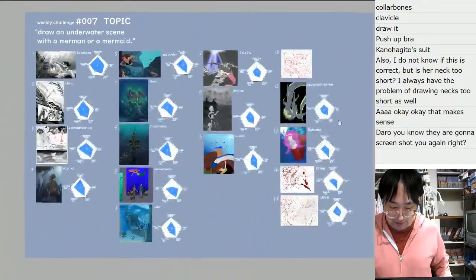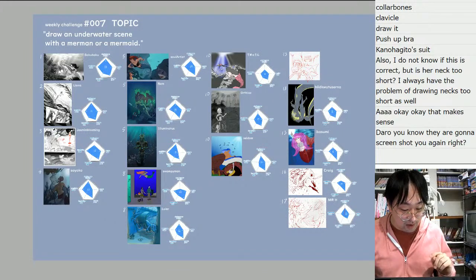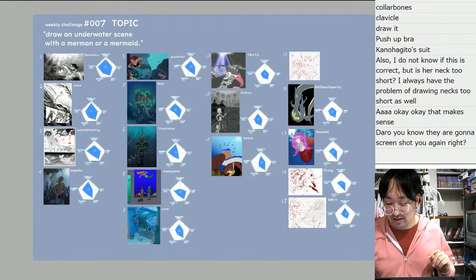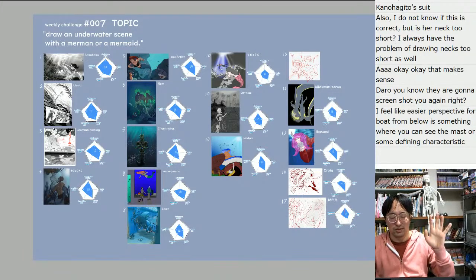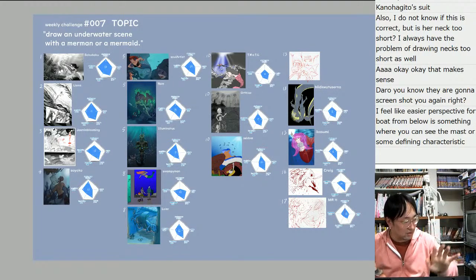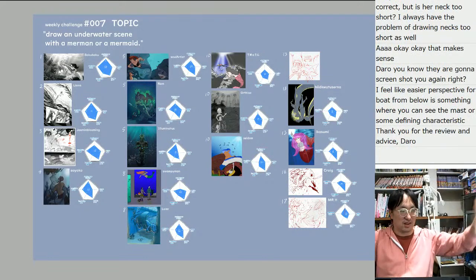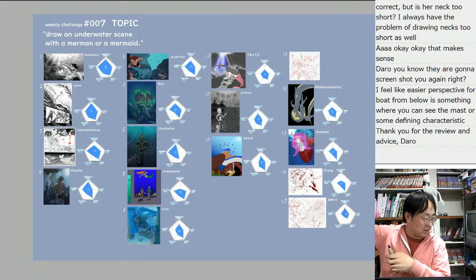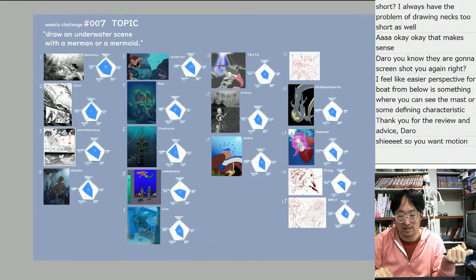So that's about it for this week's weekly challenge. Next week's challenge is to draw a person riding a bicycle. I'm not really sure if I should say this, but I'm gonna say it. I want the person riding the bicycle to rotate the pedals. I don't want them having their legs in midair like when they're on a hill. You don't really have to turn the pedals, but I want the people to turn the pedals. I might take points off for topic if they're not turning the pedals.